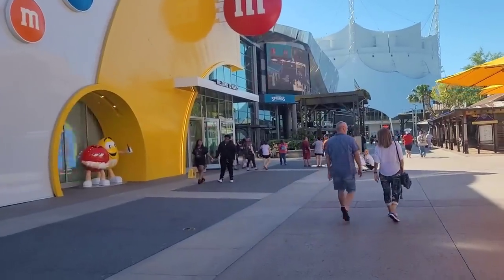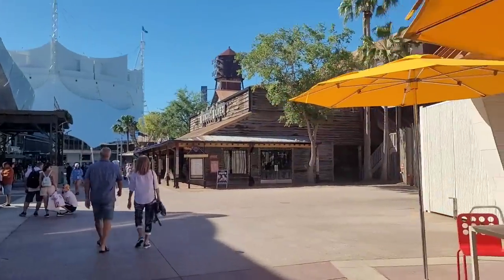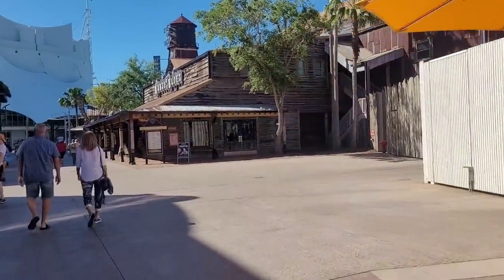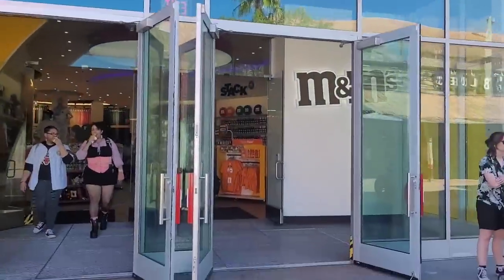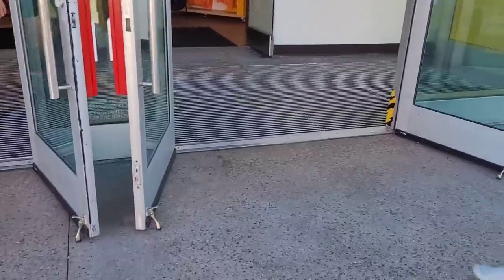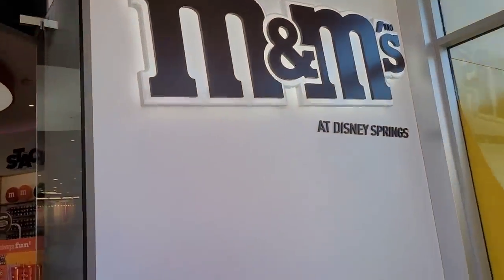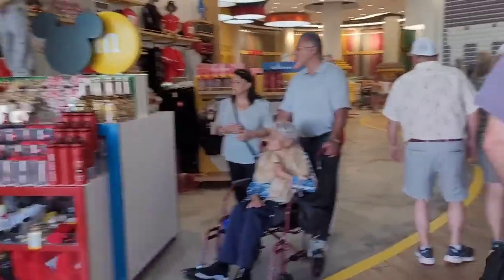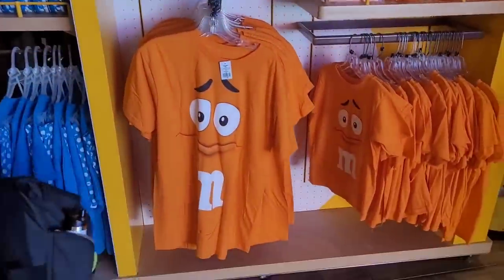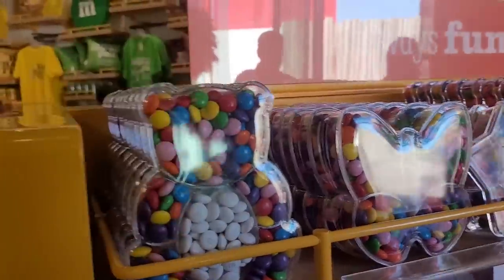But I'm gonna take you guys into this M&M store because it's actually really cool. And then over here, you've got House of Blues. We haven't been in there before either, but we're gonna check out the M&M store real quick. All right, guys, so welcome to M&M's. Let's go see what this is like in here. M&M's at Disney Springs. And then everything is color-coded. It's kind of neat when you come in. Got the orange. But what's kind of neat are the little containers with all the M&Ms in them.